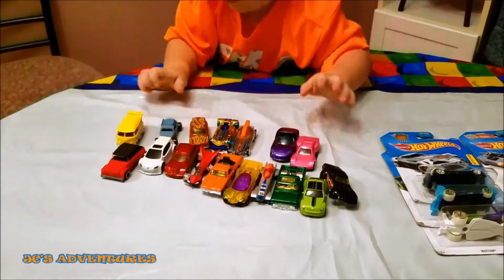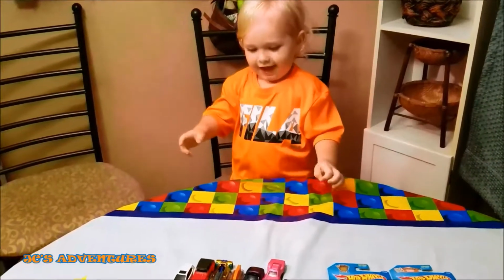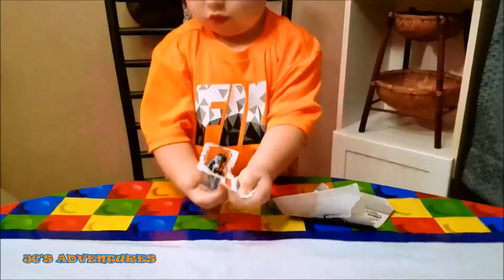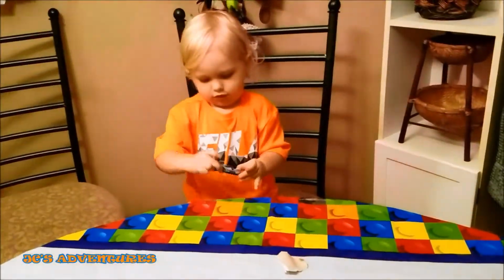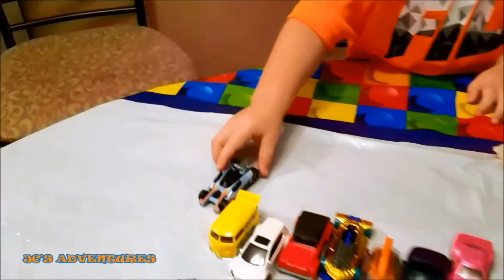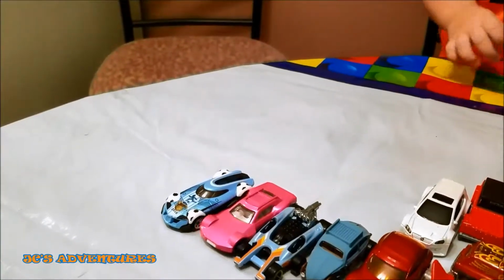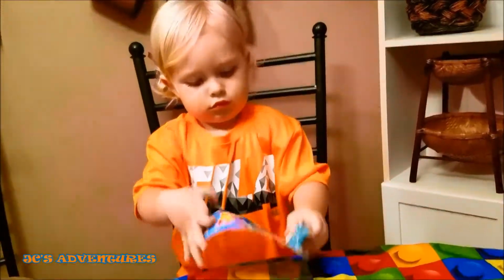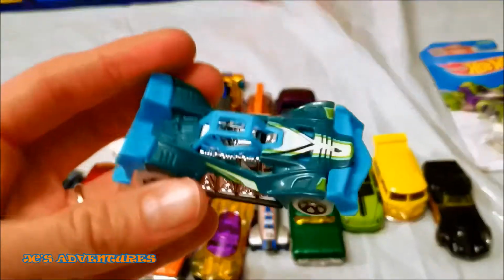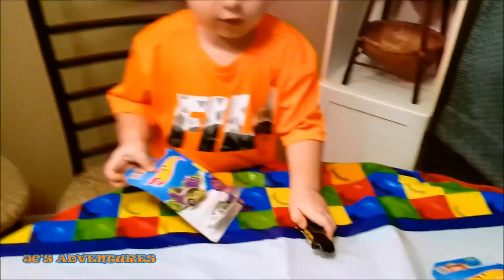Look at all your beautiful cars, JC. He fell? Oh gosh. We got a Honda Pacer. We have an MR11 with soccer ball wheels. Next we have Voltage Spike. Wow, that is a cool car, JC. So blue. I do like it. Mommy likes that one a lot.